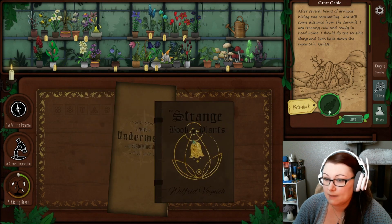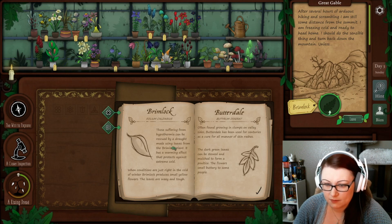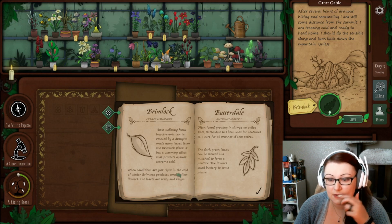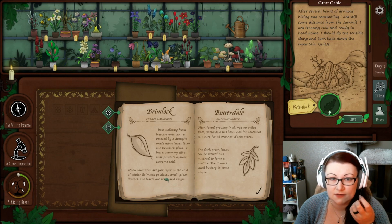Okay. So. Brimlock. Those suffering from hypothermia can be rescued by a draught made of the leaves of the brimlock plant. It has a warming effect that protects against extreme cold. When the conditions are just right in the cold of winter, brimlock produces small yellow flowers. The leaves are waxy and tough.